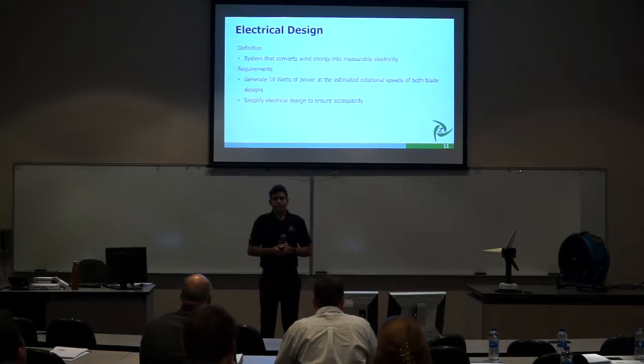The second requirement is to simplify the electrical design to ensure accessibility. Project Zephyr is assuming that all users or potential users of the turbine have little to no electrical design experience and wiring experience. Therefore, a simple circuit will make it easier to wire and use for anyone.